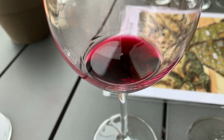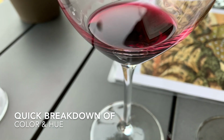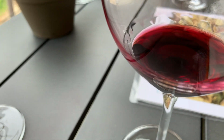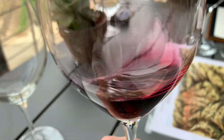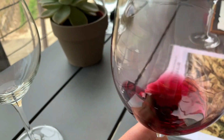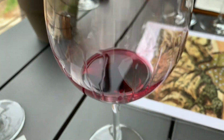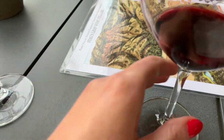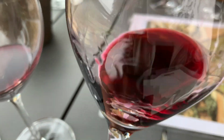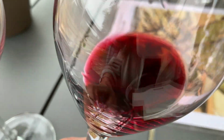This one, the first one, the 2017 Fay, is purple, like a bright purple. We call that an electric pink rim, like a bright pink rim. So you can kind of see the pink there. This one is a little more red, a red meniscus, not as pink or purple, more ruby garnet with a little purple.